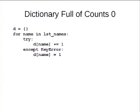So this is an example of using an exception handler to solve this problem. When we start out, the dictionary is empty. If we try to use a key with the dictionary and then add to it, we're going to get a key error because the dictionary is guaranteed to be empty. So we capture the key error, and then on the second one, we explicitly set a starter value of 1. I don't think this is actually a very good way to solve this problem, because we're going to be having exceptions all over the place. Every time we see a new name, we have to handle an exception. But this is a legal way to do it, and there's a name for this technique. It's called easier to ask forgiveness than permission.